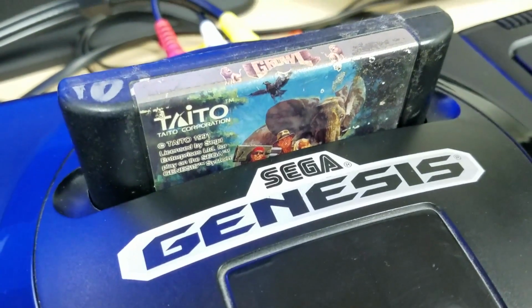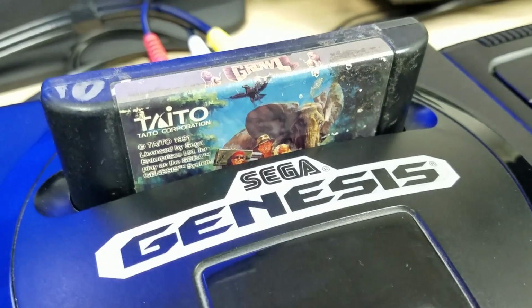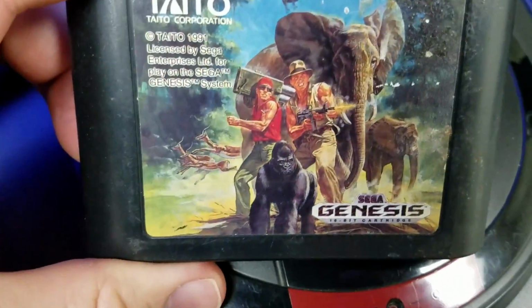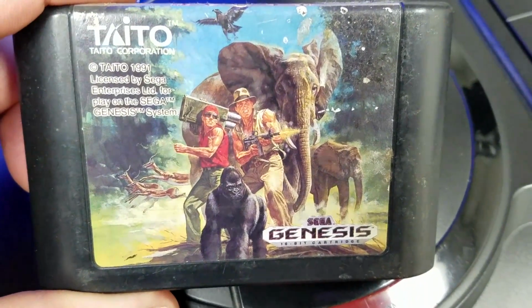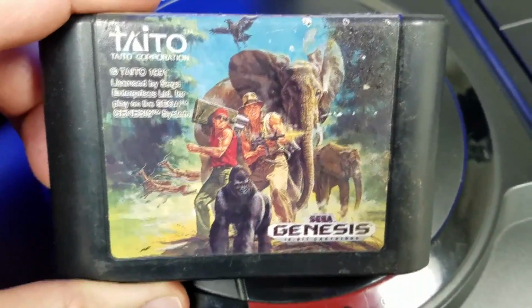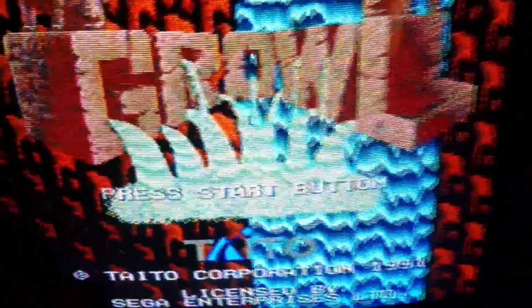And also, in between a few things, I'm dorking around with Growl for the Sega Genesis. And you know this is going to be a good review. An environmentally friendly beat-em-up? Yes. It's Growl! Woo! Look at that. Water coming out of the letters.